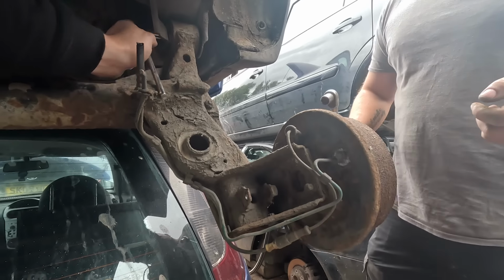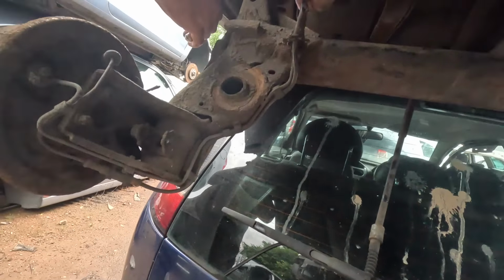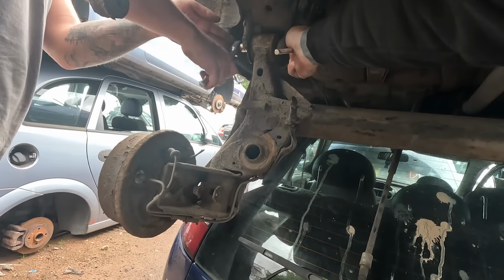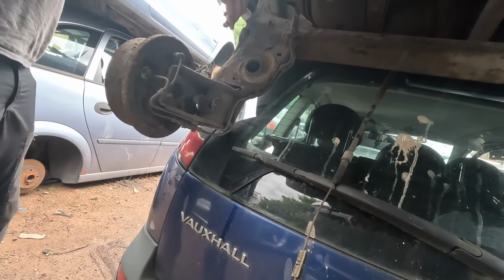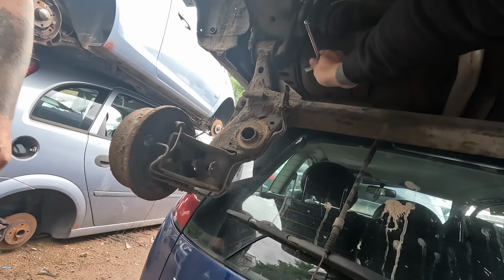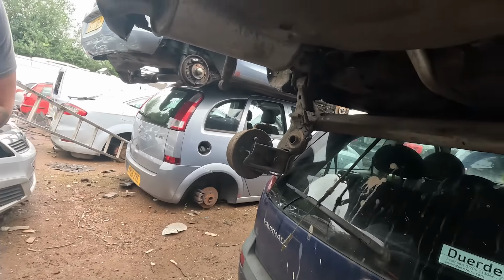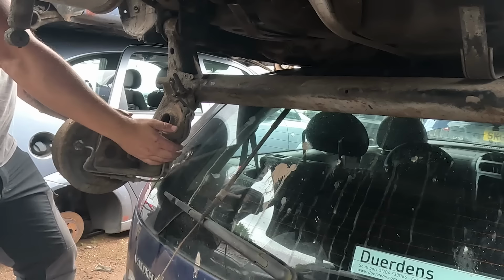Right, take that in, what's on the side? Have you got the nut that side? Oh, good, do that there. This is the sketchy bit though, because once we whack these bolts out, it's going to want to fall, and it's probably a bit heavy.